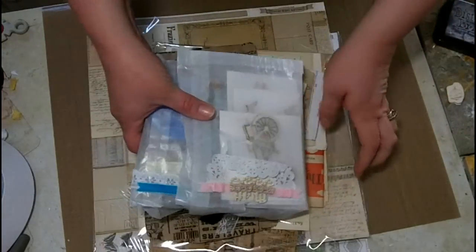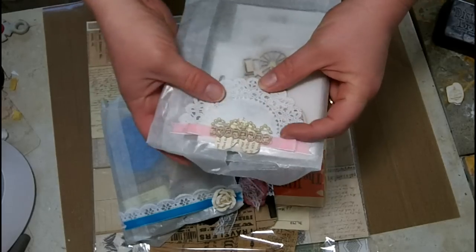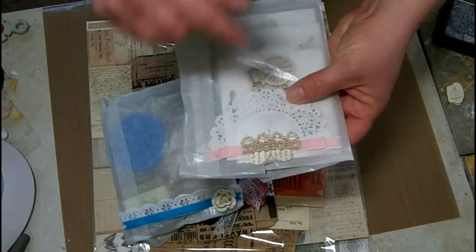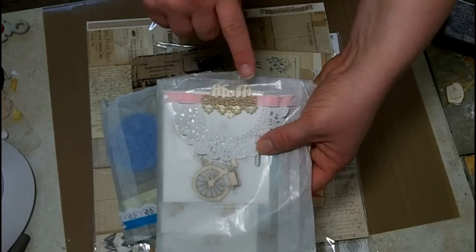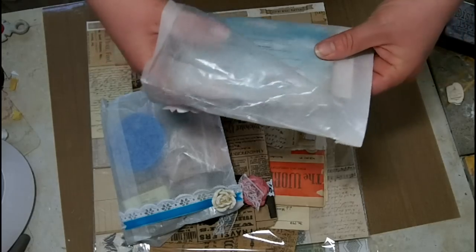Oh my goodness. And see, only Jade would take a glassine bag and layer stuff on it and make it super divine. Look at how cute that is. I tease her all the time about having the best scraps in the universe. And I can already tell there's some yum yums in here that are just amazing.